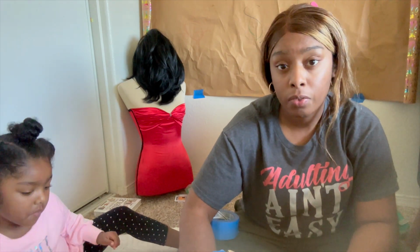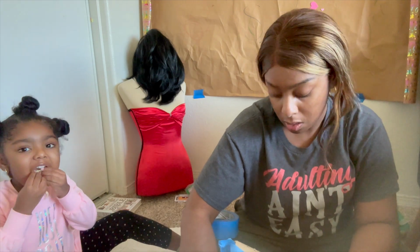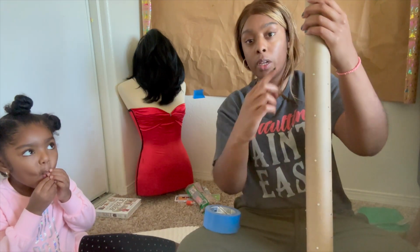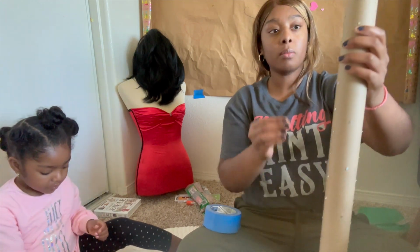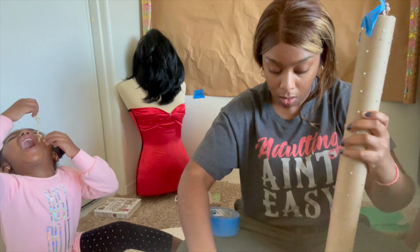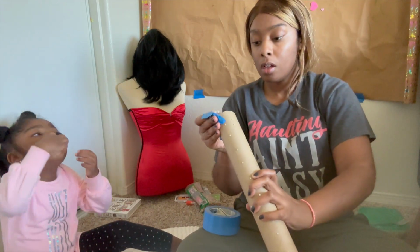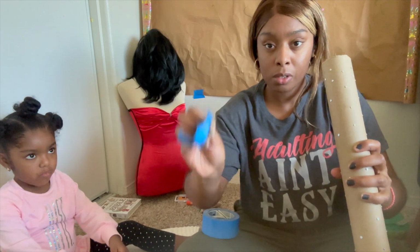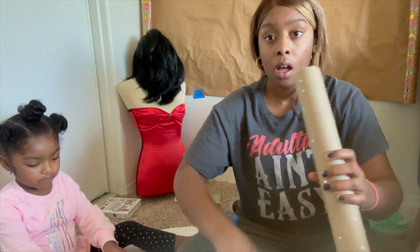Okay, so we're gonna figure out how to retape this. It needs to be tighter anyway, and then I'm gonna tape all the way around, all the way to the bottom, because we don't want the nails coming out. So that looks gross. Okay. Be right back.